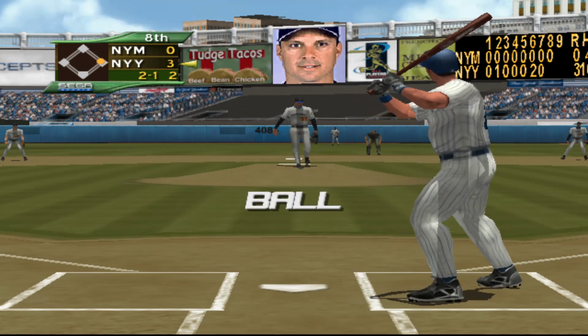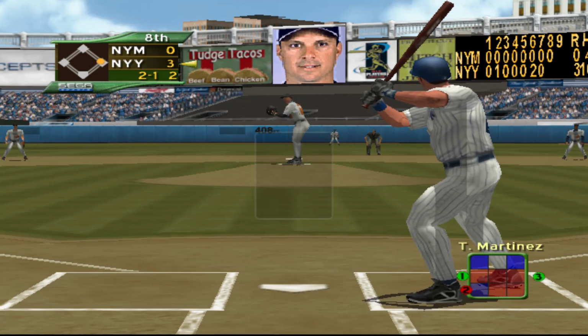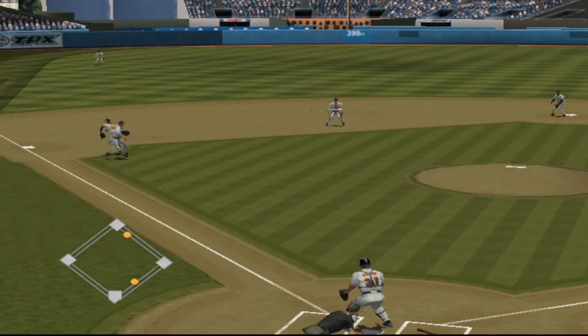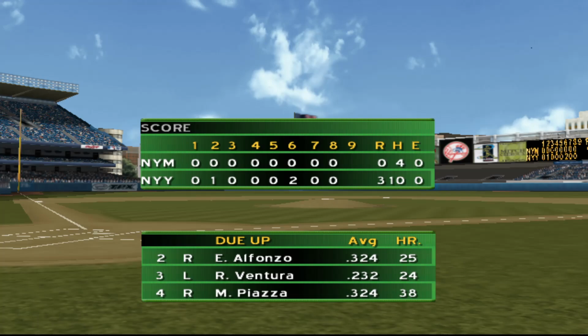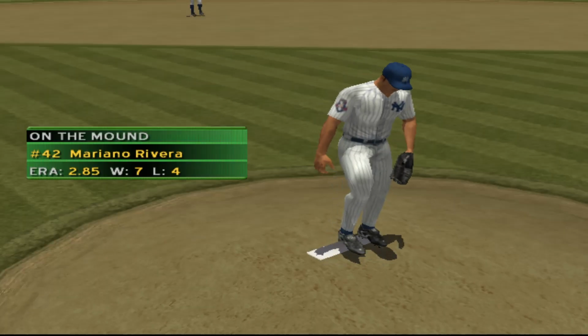He takes the pitch inside. 2 balls and 1 strike. A 2-hopper to third. To first. The throw's there, and he's out at first. We finished 8 full innings. The Yankees score nothing here and still have a comfortable lead. It's now 3-0.